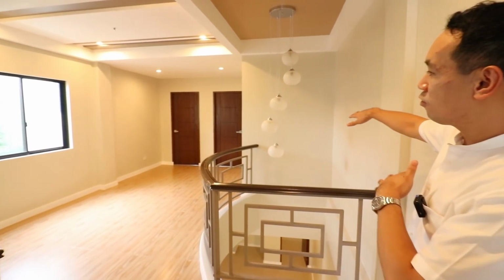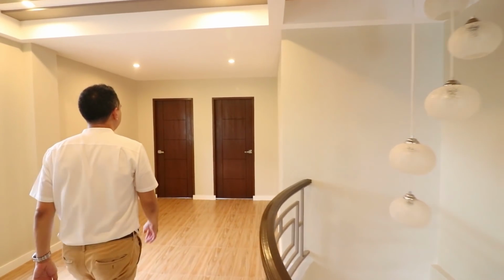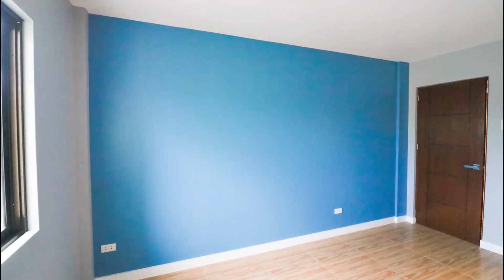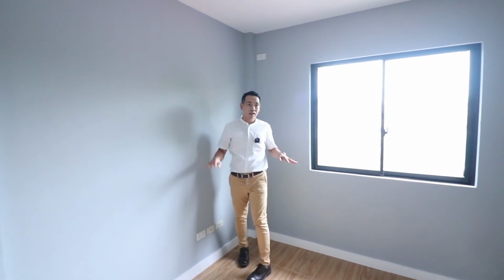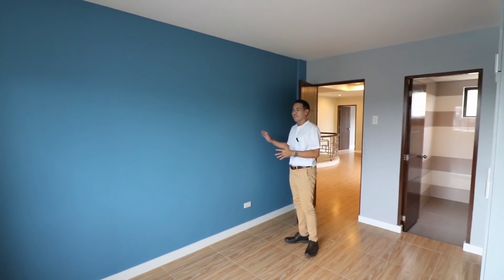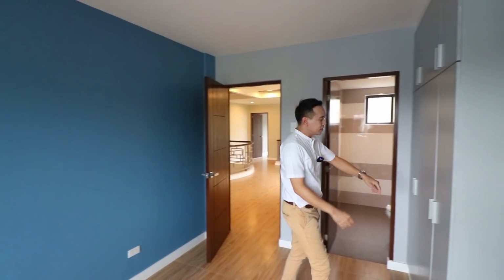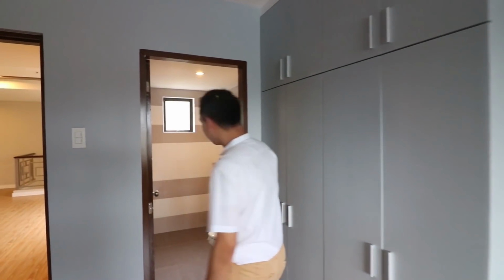Here's another great view of the whole second floor hallway space. You can really appreciate the size from this angle. So here we have the third room. In terms of the color, this was painted a bluish gray in terms of the color of the walls. This is a more solid blue in terms of the hue, and it's spacious enough and well lit enough because it has this large window on this side. And it already comes with built-in cabinetry. And its own bathroom.